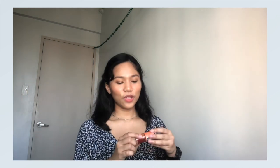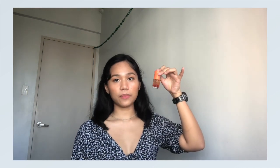And yan yung suot ko. And then I have my tints here. So, this is a water tint from Etude. And I don't know if meron pa nito. Kasi if meron pa, I will buy another one. Kasi ito talaga yung go-to lip tint ko, guys. Like, if I look pale, if nagmamadali ako, ito lang lalagay ko. And then, boom! Okay na. Like, girl, pwede ka na mag-rampa. Charot. Pero perfect talaga itong lip tint for go-to lip tints.